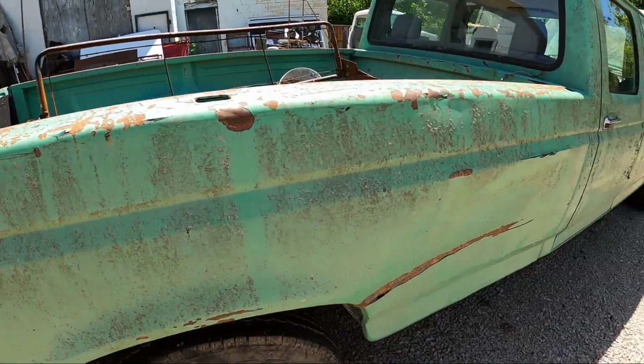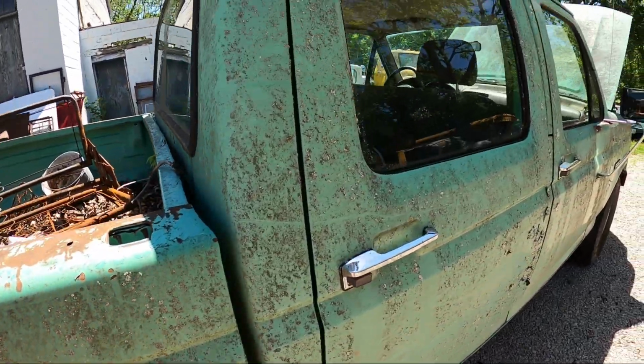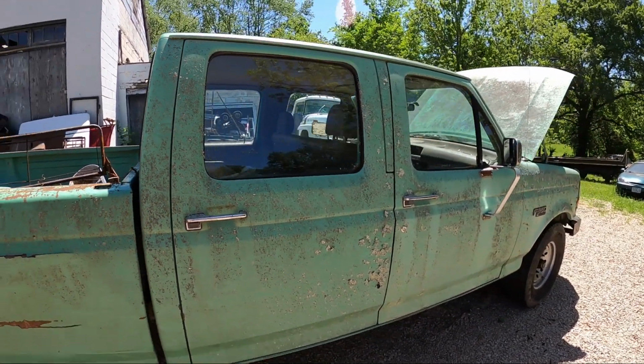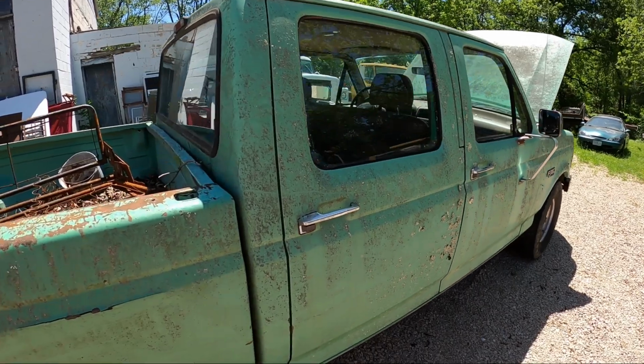So again, you can see how dirty this old truck is. I say old, which is kind of sad to me. Whenever I was a kid, this truck wasn't very old, but now you can put historic plates on it here in Missouri. You might be wondering what I'm going to use to clean it with.